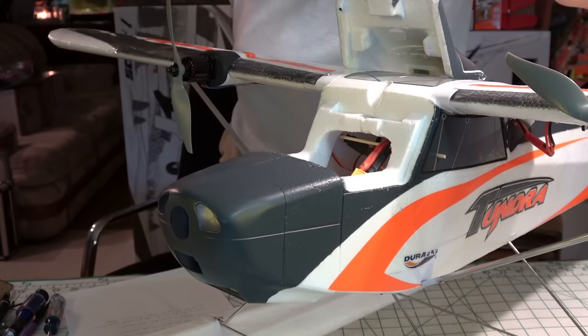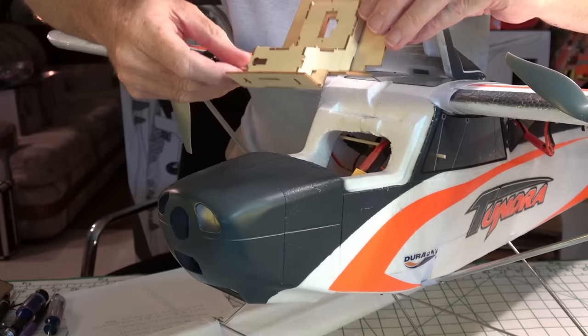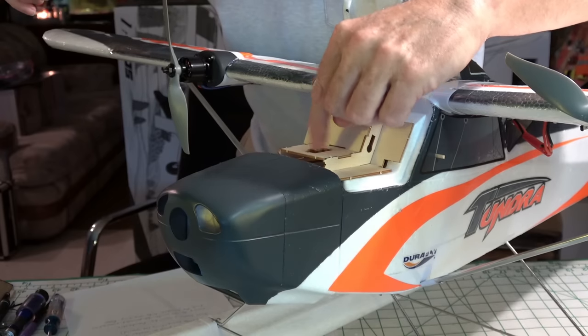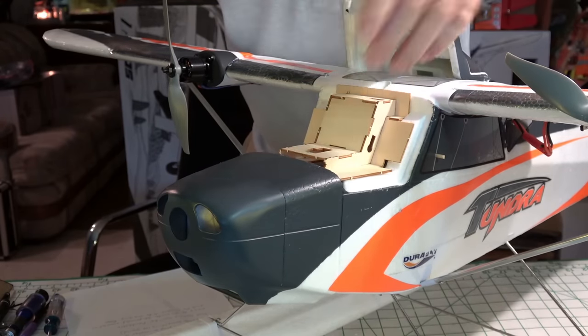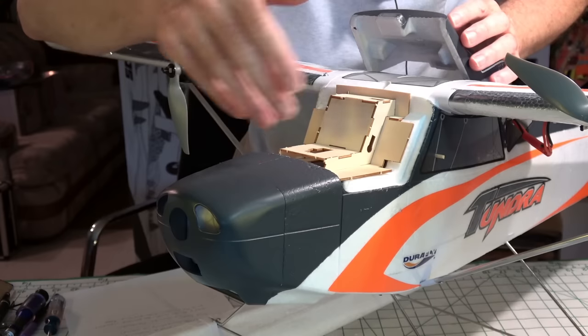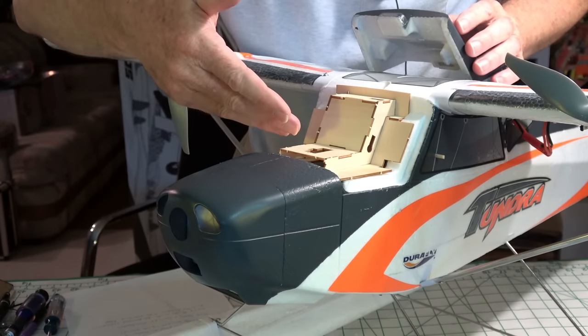Okay, number 4 has to do with FPV. So this plane actually comes with an FPV pod that you can use. So you can put your transmitter here and your pan tilt right here if you want. And of course, the reason for this is because if you don't have the prop on the front, it's not going to obstruct the view of the camera. So that's very important for FPV.